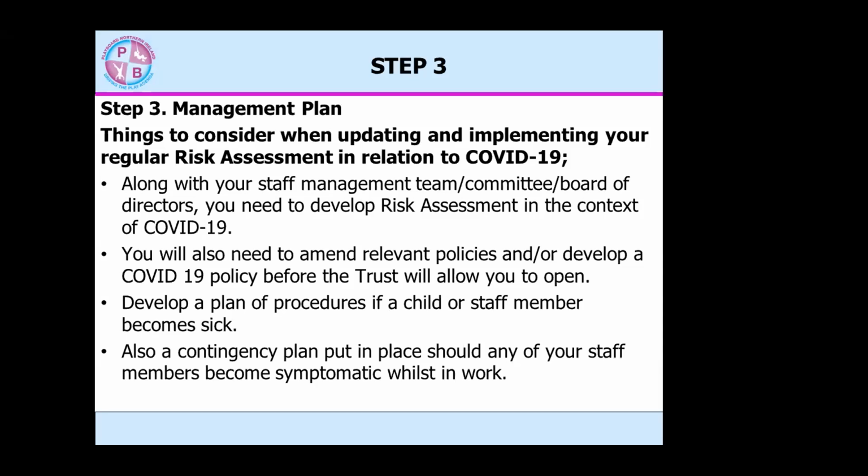You will also need to amend relevant policies and or develop a COVID-19 policy before the trust will allow you to open. As managers, you must ensure that risk assessments are carried out in your setting, and you're expected to consider all risks identified in relation to COVID-19 while taking account of the relevant guidance from the Public Health Agency. All risk assessments must be reviewed regularly, and as circumstances change, settings should ensure that they implement pragmatic and proportionate control measures which reduce risk.